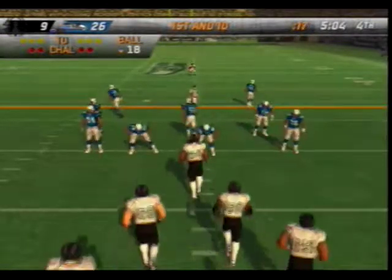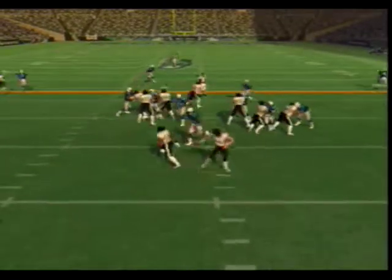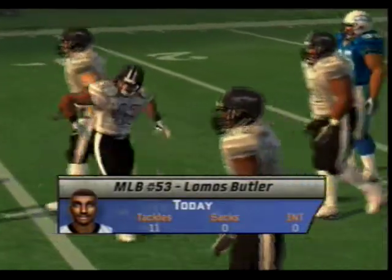First and 10. They line up in the I formation. Good play in the backfield by Butler. He's had a tough day out there so far.